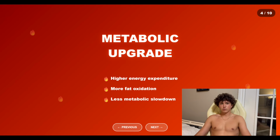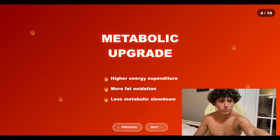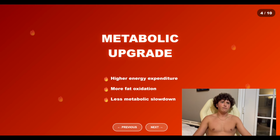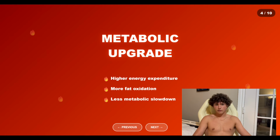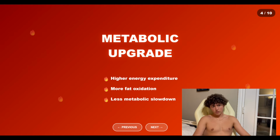Early phase 2 trials showed 24% weight loss in 48 weeks, and the latest phase 3 data from 2025 hit up to 28.7% weight loss, about 71 pounds on average in patients with obesity. So these are from studies and from people who've actually taken it. So it does have insane potential for fat loss and body recomposition.